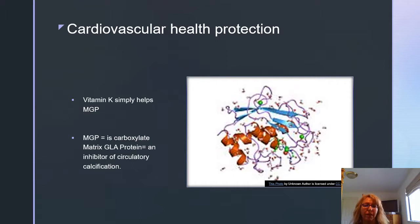Vitamin K simply helps something called matrix GLA protein, MGP, which is an inhibitor of circulatory calcification. So it helps the MGP keep the calcium in the bone and keep it out of your organ cells and tissue. That is why it is so good for the heart and for your cardiovascular health, as long as you're not on blood thinners, to take vitamin K.